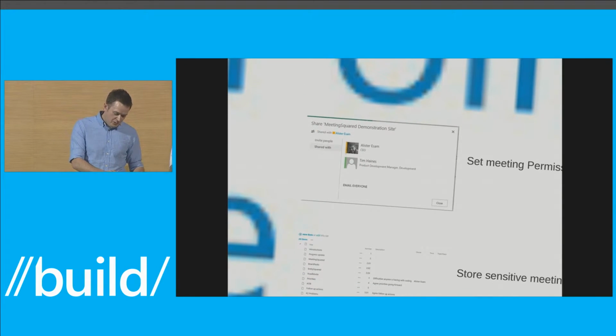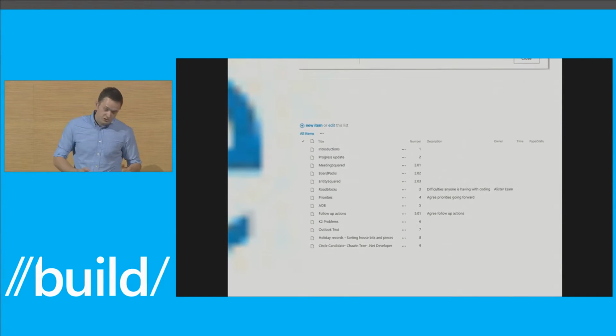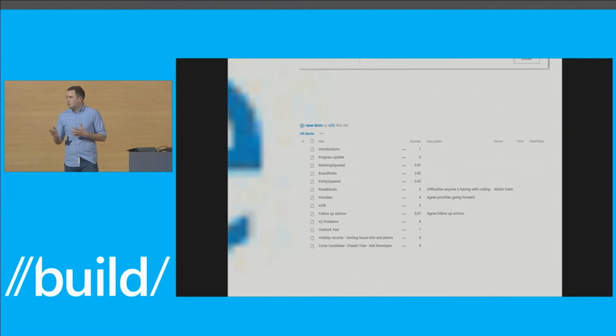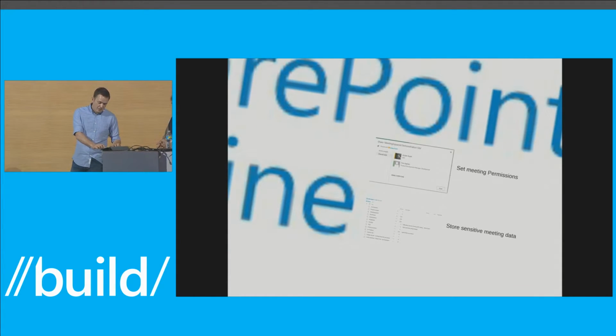One of the things that SharePoint also gives us is a place to store sensitive data. We mentioned that our UI is hosted in Azure. If we started storing meeting papers and potential agenda items in there, we've got an access issue. Although we wouldn't look at that information, there is a possibility that someone could look at it or notice something that we shouldn't be talking about. So that's why we chose to use a SharePoint app as the main app within MeetingSquared.